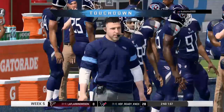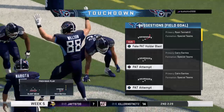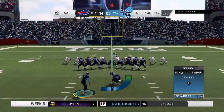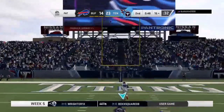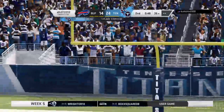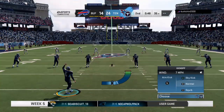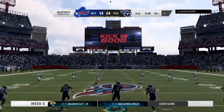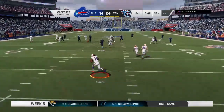And he will take this one in for a Titans touchdown. Derrick Henry, his 10th touchdown of the season, second of the game. And the Titans are able to extend their lead. Santos able to tack on the extra point, and his guys will take a 10-point lead. Set now to kick this one away, and off it goes. This fielded at the 2.